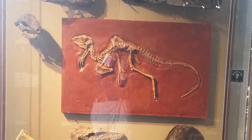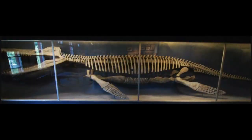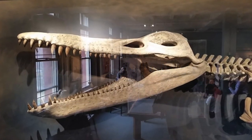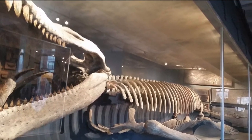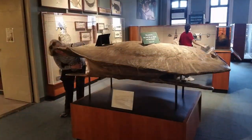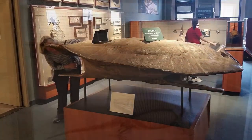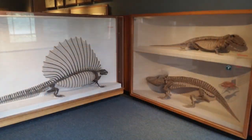There are many displays. Some of the highlights include the 42-foot Carnotaurus skeleton. The 8-foot, 6-million-year-old fossil turtle shell. There are many displays of Permian fossils.